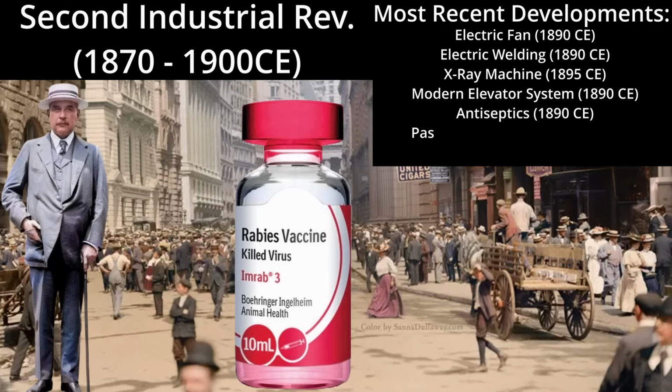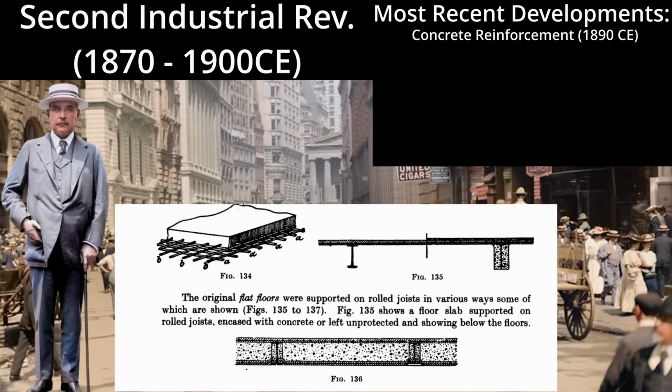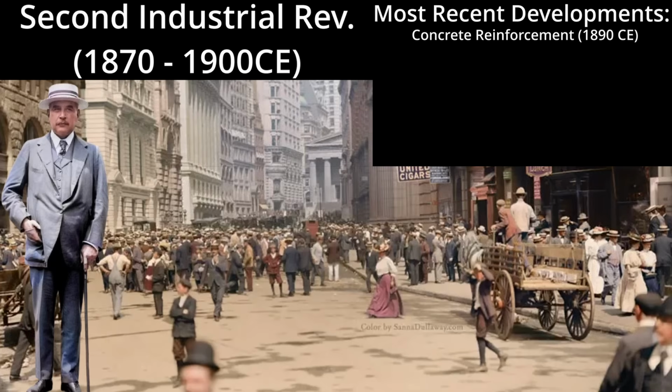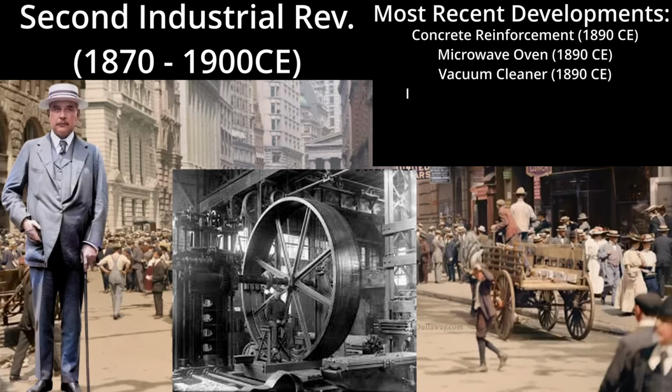Pasteur creates the rabies vaccine, which is the first modern-style vaccine. Engineering has become many times more precise than humans, and as a side note, let's reinforce concrete so it doesn't just fall apart the second the word earthquake even gets said. The microwave oven and vacuum cleaners are soon going to be found in lots of households across the world, while hydraulic machinery is getting even stronger.